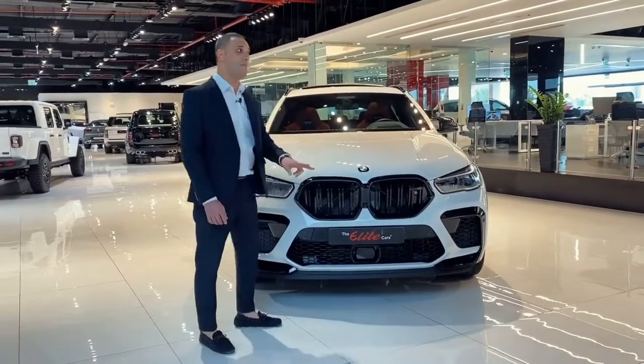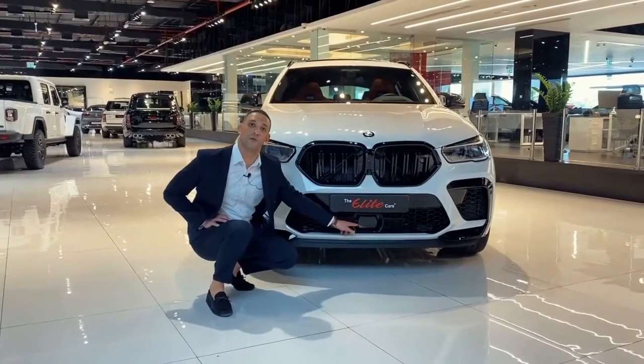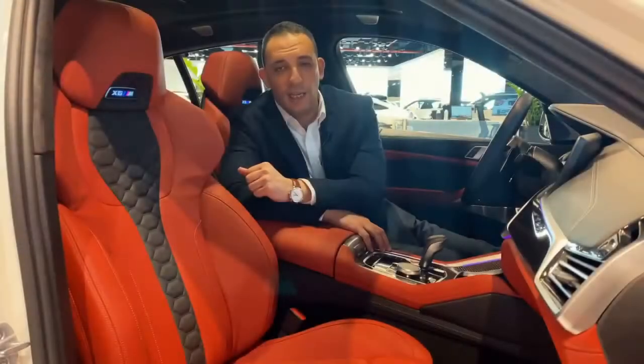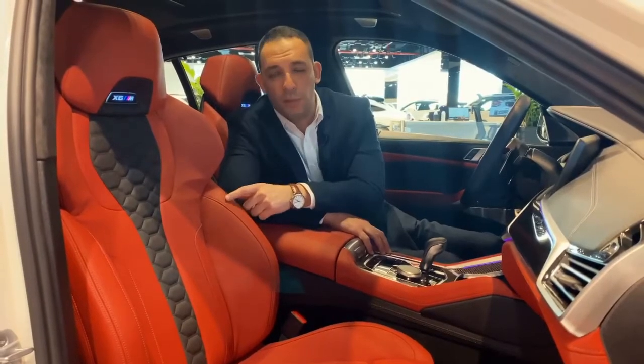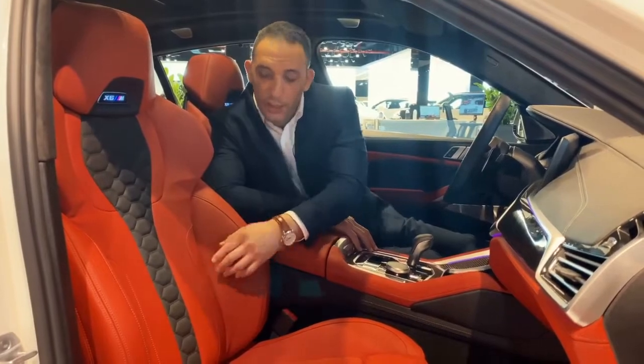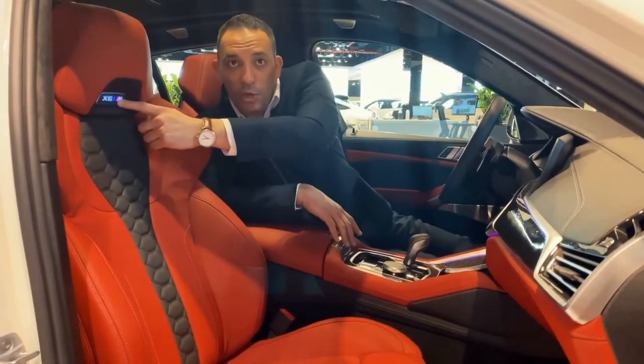And for the first time in a BMW M car, we can see the active cruise control with stop and go function, which is part of the driving assistant professional. The X6M Competition comes with M multifunctional seats for the driver and front passenger, with honeycomb design, seat ventilation and heating and massage, and X6M illumination on the backrest.